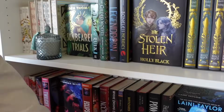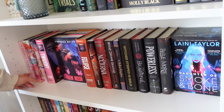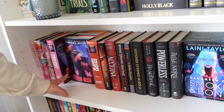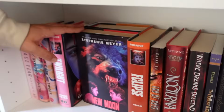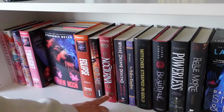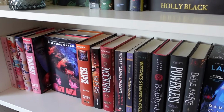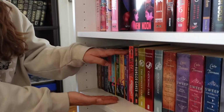We continue on with YA here. These are pretty much YA fantasy. I think this is technically a dystopian, the Gracier, but these are still YA fantasy. These are some of my favorite dust jackets for Twilight, so I have those facing out. Daughter of Smoke and Bone, which is great, and then of course some books that I haven't read here in the middle. And then the fifth row, this is a smaller shelf, as you can see.